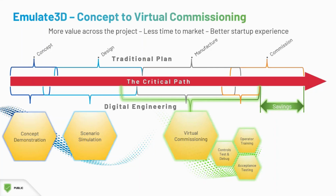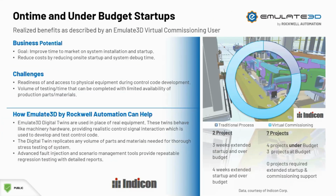And we'll see an example of that in the next couple of slides when we look at a couple of customer stories, okay? So customer story number one, customer named Indicon, and I'm in the Detroit area. These people are in the Detroit area, and they do a lot of automotive work. And they came to one of our user group meetings.